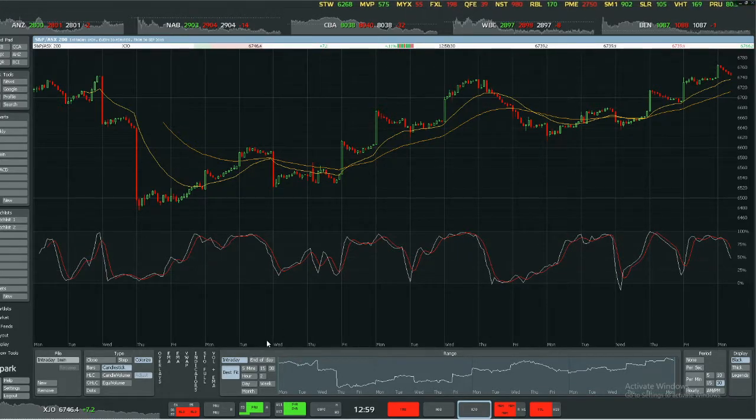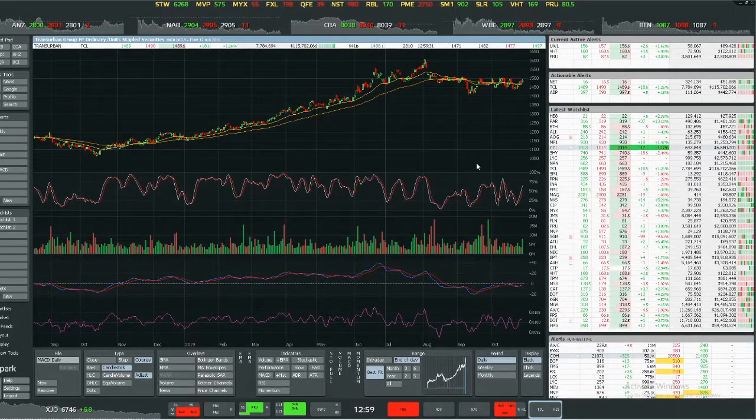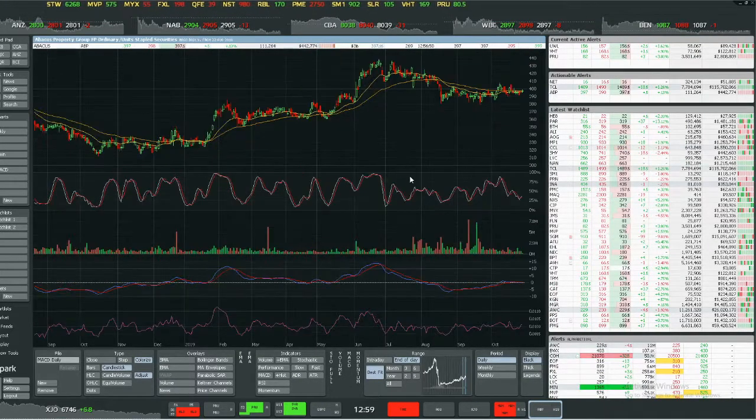So that's why I think it's important to get to your prime setups and then just jump into prime setups, making sure you know exactly where your risk is. And I like the ones at the moment that have had this is another one we're looking at, ABP.